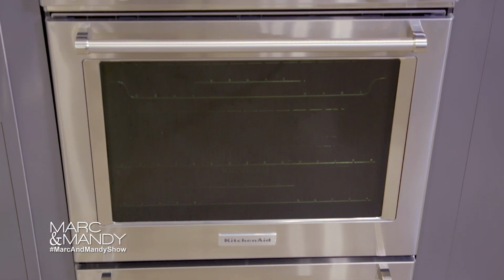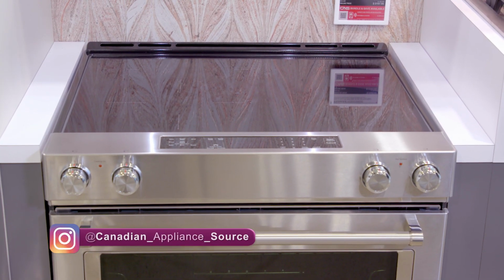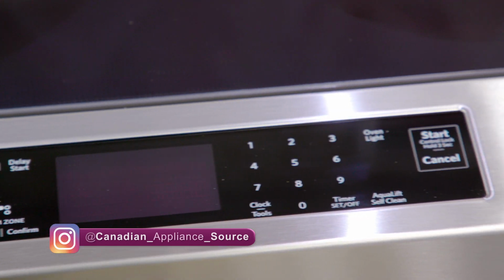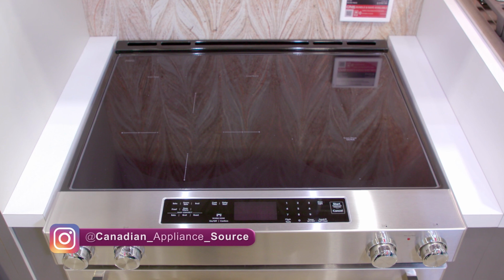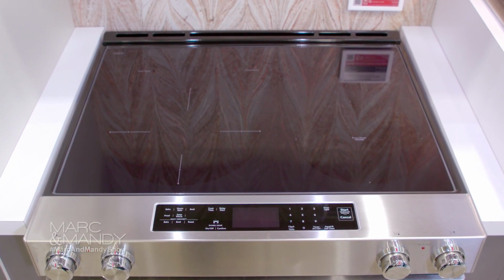No room for built-ins? No problem. This innovative induction cooking surface uses electromagnetic energy to heat your cookware instead of the surface of the range, providing a faster, more efficient, and safer cooking surface. The cooking surface also has a bridge zone to allow for full flexibility like the Combi.